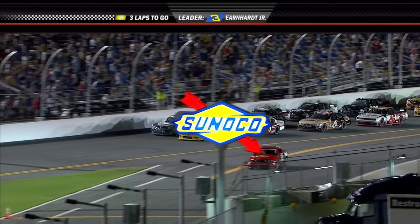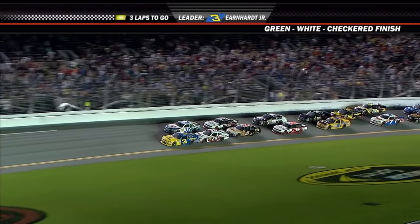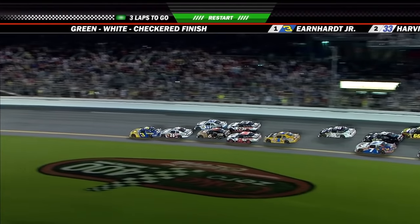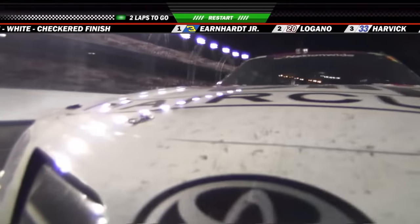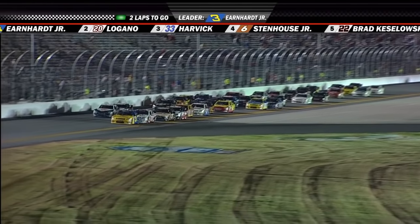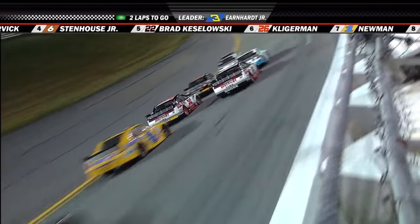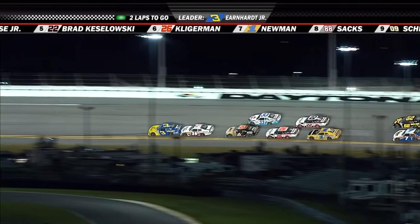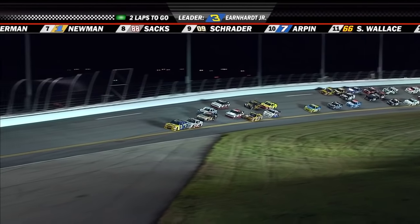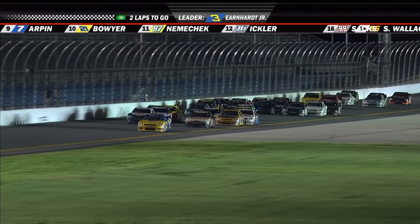Pace car off. Earnhardt, Harvick, Logano, Keselowski, Stenhouse, Sachs, green flag. Whew. Junior wanted to push, and he got it right from the very beginning. Man, Joey Logano was all over him. Here comes Harvick and Keselowski back on the outside, though. Brendan Gaughan bobbing into the outside lane, coming into the picture. 62 car with a push from Clint Bowyer. Whoa. Contact there. They keep him straight for now. That was Kligerman on the back of Harvick.